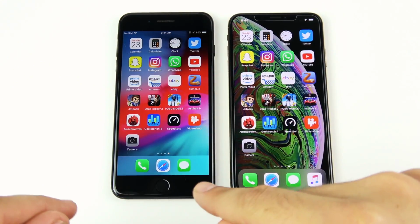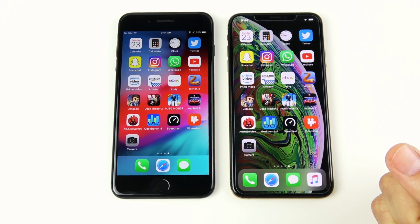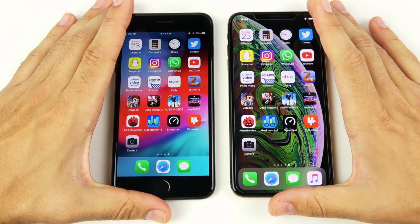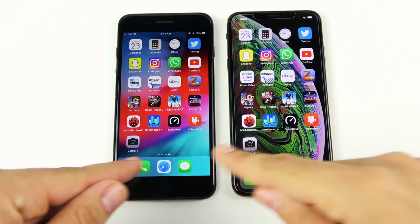And again, like I said with the 8 Plus, if you're coming from a 7 Plus, look to the other upgrades: the OLED screen, the giant, bigger screen than you have on the 7 Plus, the better cameras on the rear. Look to these other upgrades, because right now the speed is not too much different even here versus the 7 Plus, but it definitely did better against the 7 Plus than the 8 Plus.